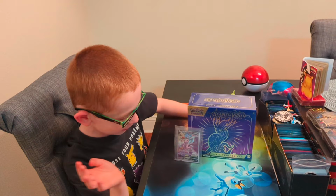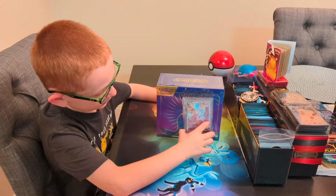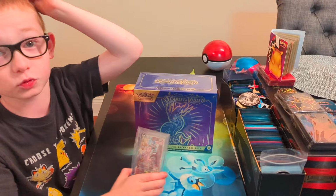I see a Scarlet ETB. Very cool, very excited to see it. A Violet ETB. Did I say Scarlet? Oh my god, I meant Violet. My colors are so off. A Scarlet and Violet. I was thinking Miraidon, and then I said Scarlet. I don't know why I did that. And look at this promo card that comes with it.